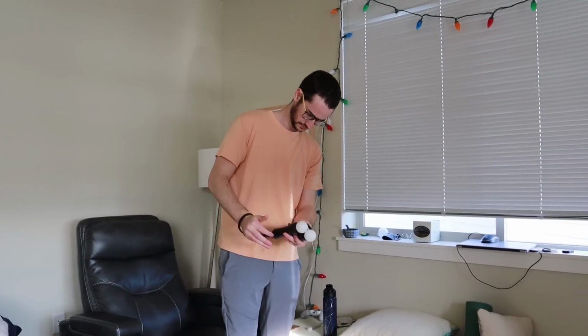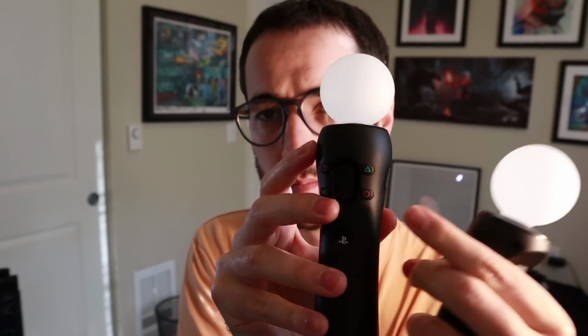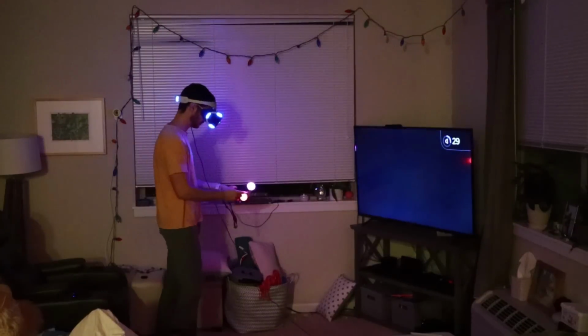The tracking works pretty good though for the controllers, and for such an old technology, I guess they do work pretty well for me. I would say most games it's pretty comparable to something like the Oculus. Of course, you're not going to have as movable fingers and stuff like that, but I would say they work pretty good. You just got to make sure the camera's in the right position to get the right tracking.